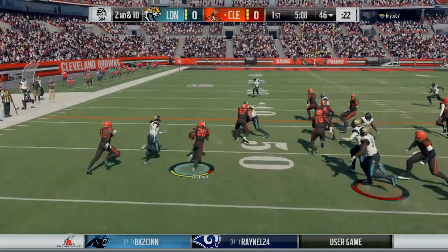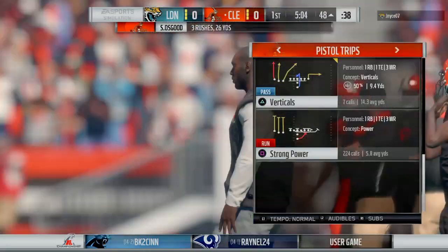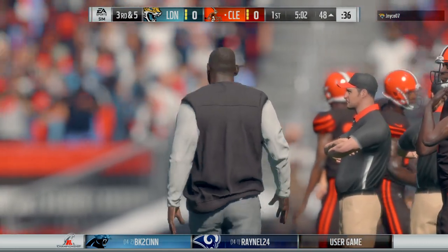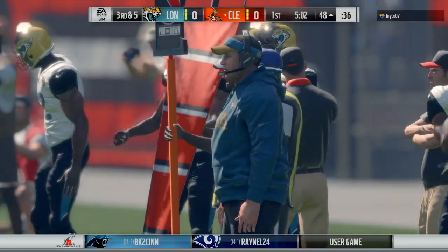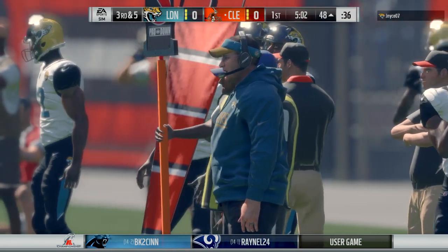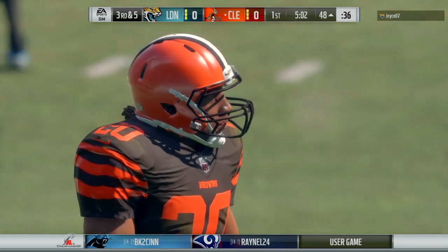Now a handoff as they run left side. And he's going to fight his way forward here for a modest gain. It'll be a pickup of 5, and that leaves him with 5 more. 3rd and 5 now. Frustrating for a defense, energizing for an offense. Finding a way to create that type of yardage in your running game, that'll make the guys carrying the ball very, very happy.